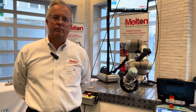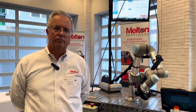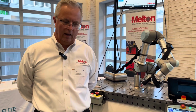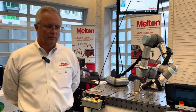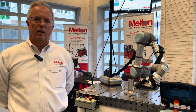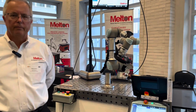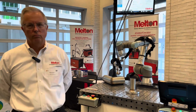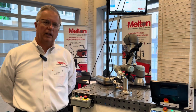Yeah, and to kind of build on that too, the other thing I love about Melton is because of all their experience, not only in how many robots that they've integrated, but also their extensive knowledge of just welding processes. And so it's not just here's your robot and good luck. It's more about, hey, let's help you figure out, make sure that the process is done correctly. We've got the right robot, the right power supply, the right technology, the right type of programming, and then helping you along the way. So it's very much a hand-holding, hey, let's get you from ground zero to fully automated.